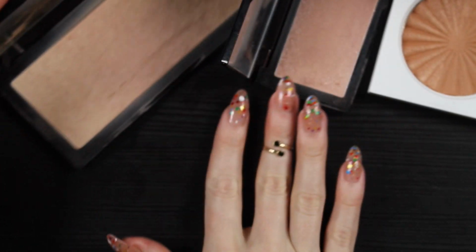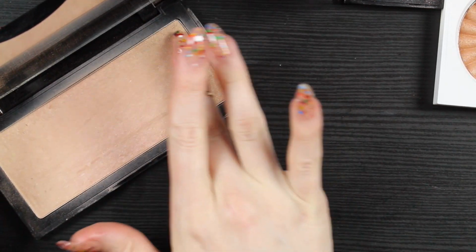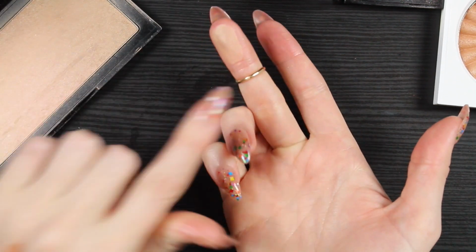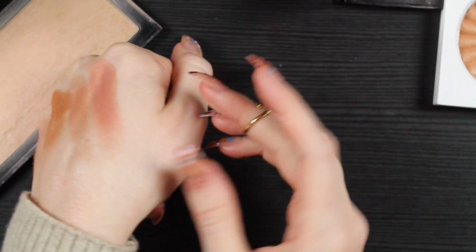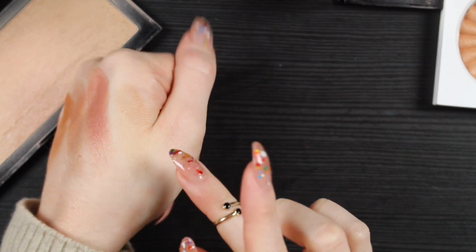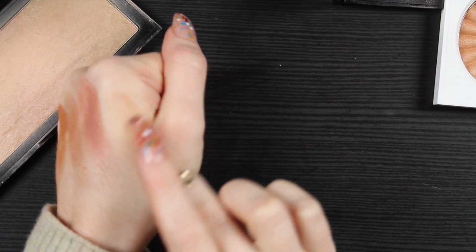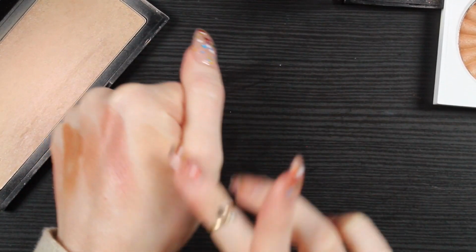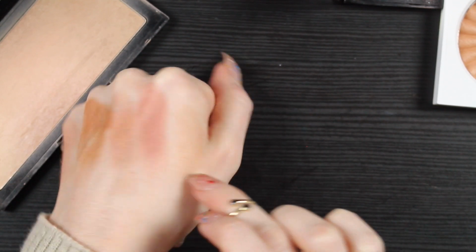I think of this, which is the Kevyn Aucoin Neo Highlighter in Sahara, as being my really super pale bronzer. This is a really easy to wear bronzer for pale skin tones. I bronze up my neck with it, and I can sculpt my face with it. You can see that even though it's supposed to be a highlighter, it's like these three colors of highlighter mixed together, especially if I include much of the darker cool toned one. That's a great contouring bronzer for me.